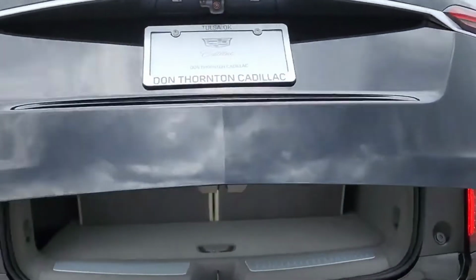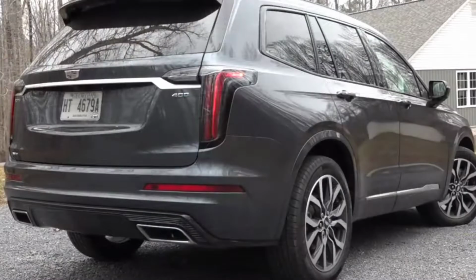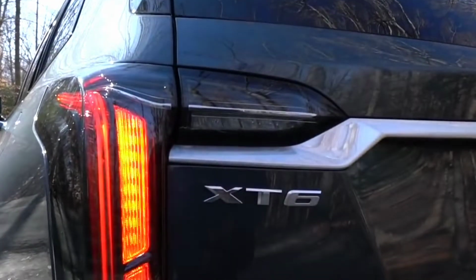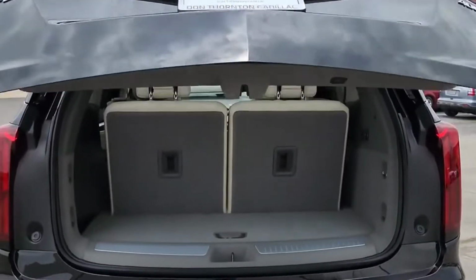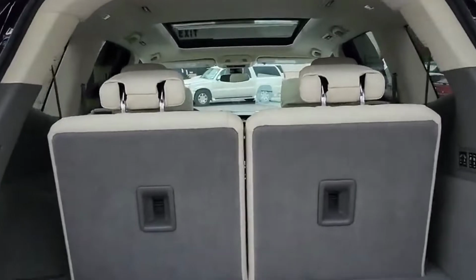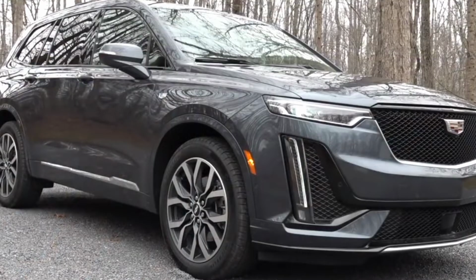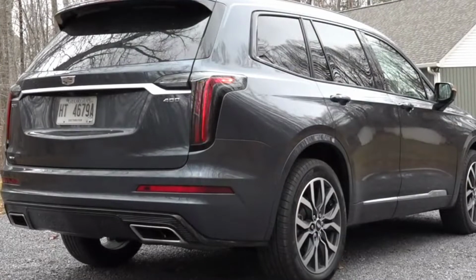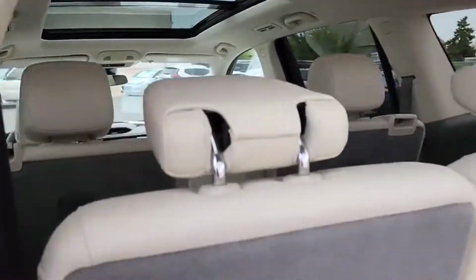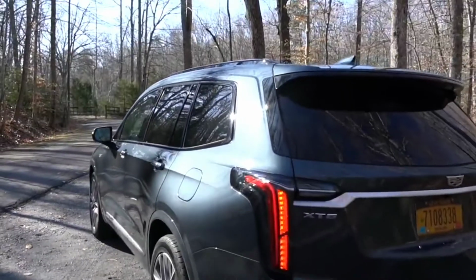It can be had with a choice of a turbocharged 4-cylinder engine or a naturally aspirated V6 engine and front or all-wheel drive. The sport trim comes with a vector torque rear differential, but even so fails to deliver the same level of athleticism as major rivals like the Audi Q7 and BMW X5. Instead, the XT6 is better suited for stylish family transport, similar to other vehicles like the Acura MDX and Lincoln Aviator.